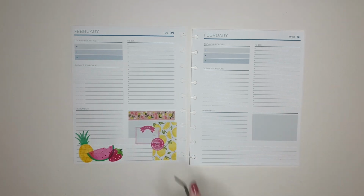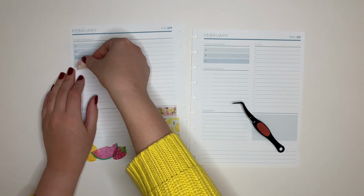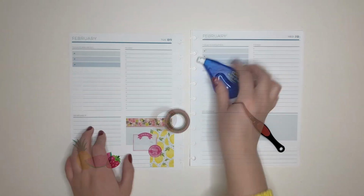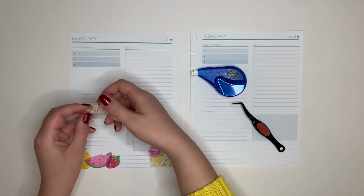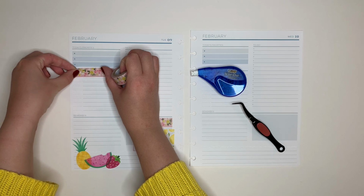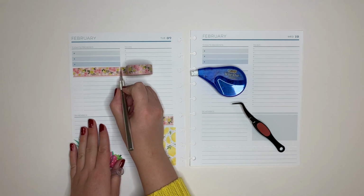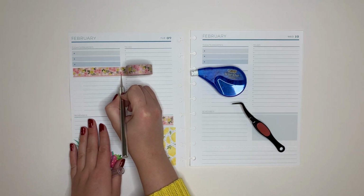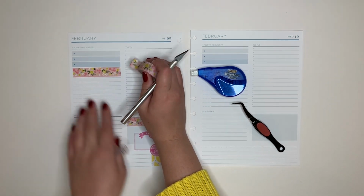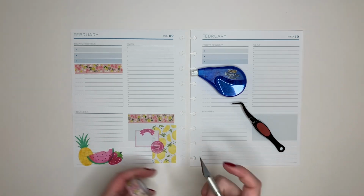Very cute. I don't want that to be the only section of washi, so I'm gonna take this again and do it over the top of today's schedule. I do need to wipe that out so it doesn't show through. So I'm trying to line it up with the lines right there. Go ahead and cut that. I'm trying not to let more than need be stick to the page because these pages do kind of tear easily when you're peeling up stickers or accidentally placed washi.